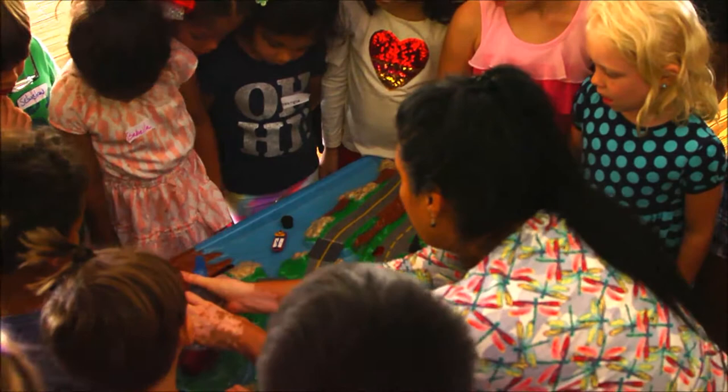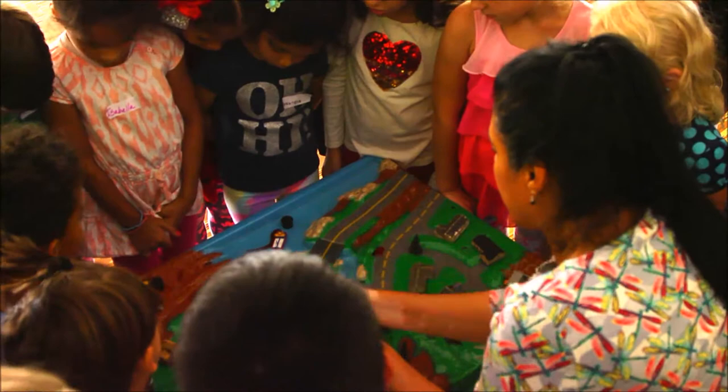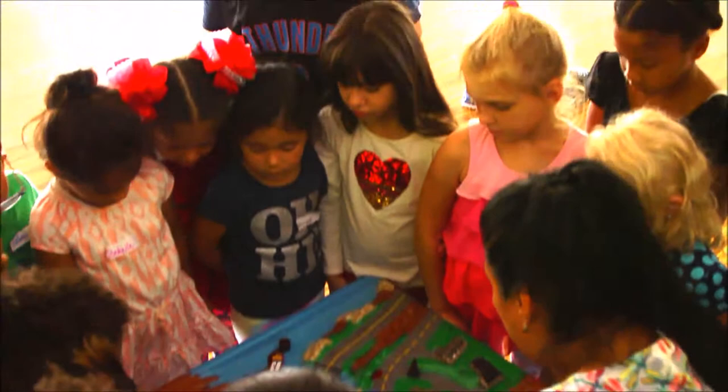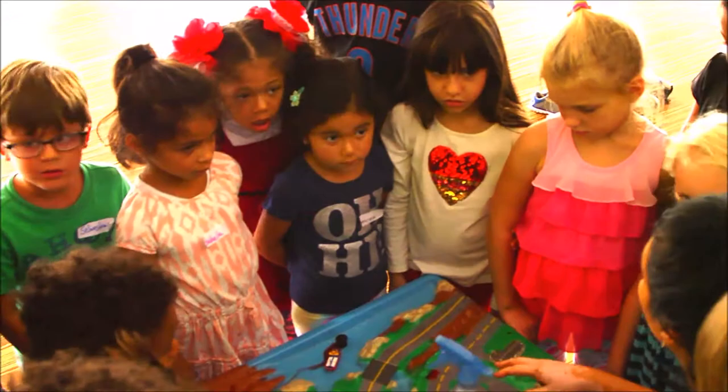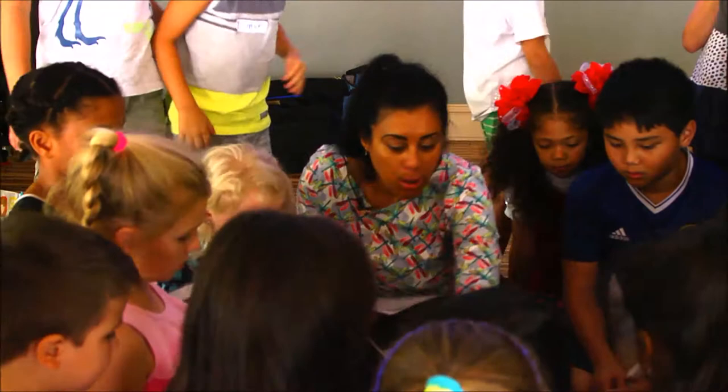Watch the fish. Oh, it went to the boat. Do you see what's happening? As we move the boat. If we spray, this is raining. It's raining, and look where it's going. In the water. In the drain. That's what's really happening when it rains and we mix all these chemicals. When it rains, everything goes into our lakes, our rivers, our ponds.